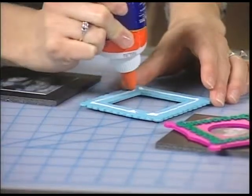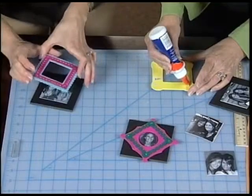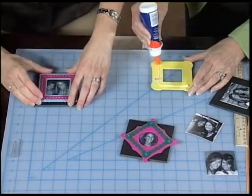so in case you're a little bit messier with the glue application on the back of the frame, you don't have to worry about it. It's not going to be a problem. Okay. We'll go all the way around.